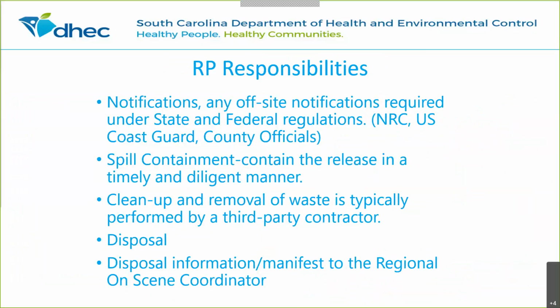So RP responsibilities include notifications or any offsite notifications that are required. Like the National Response Center, U.S. Coast Guard, if something's impacted any kind of waters that they are responsible for, any kind of county officials that may need to be notified, that RP is typically responsible for making those notifications. They're also responsible for spill containment and containing it in a timely and diligent manner. Sometimes we do get some assistance with our DOT, again, with getting something down in a quick manner, but normally that responsible party is the one that needs to be doing that.